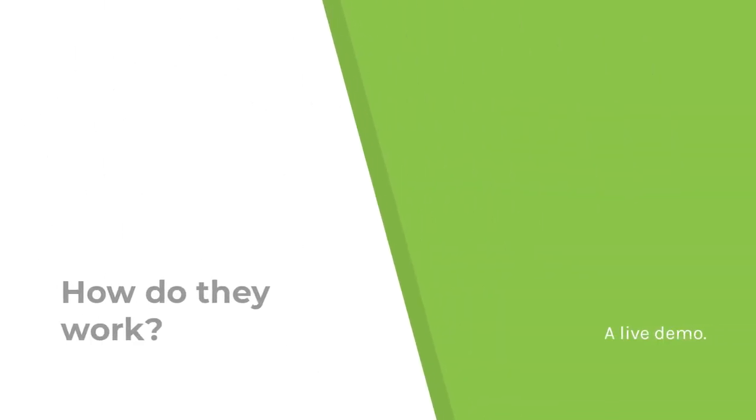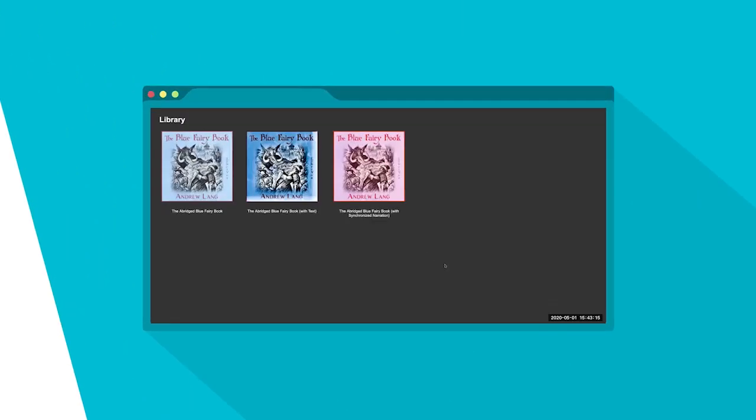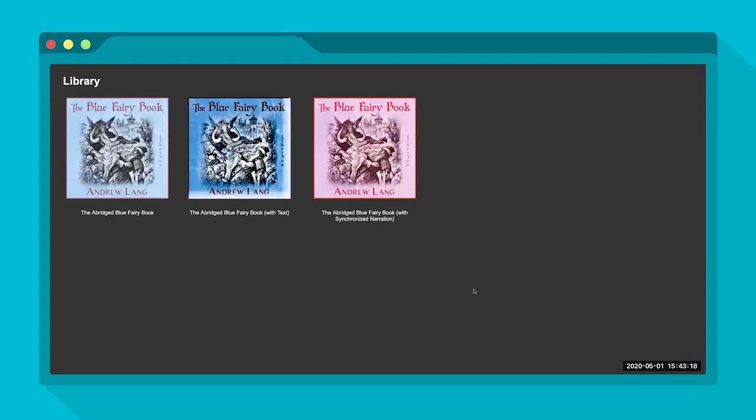But this is all a lot of words. Marisa is going to now go into how these things work and show off what one looks like in real life. Okay, great. So what I've got are three versions of the same book. And each version is a little bit different in the type of content that it's going to present. So let's look at the first one, which is an audio-only audiobook.